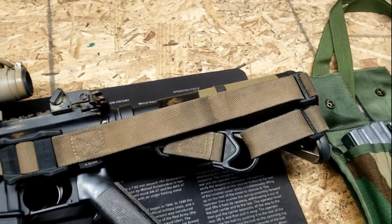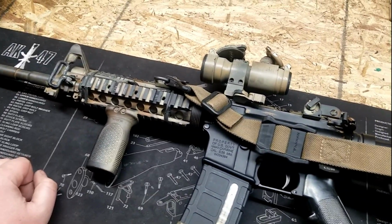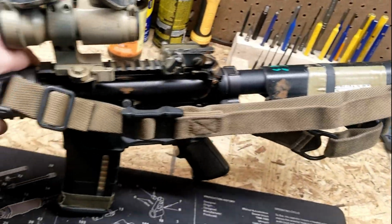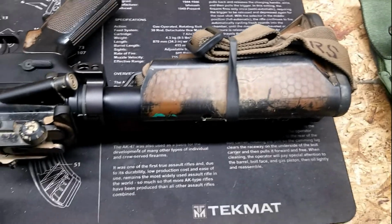One thing we want to talk about is when we have just a long gun in the vehicle that has a sling. I am a huge fan of stowing the sling. So this one's a little loose. I can re-stow it, but the bottom line is the sling. I like having it stowed and kind of strapped up on the stock or on the gun.